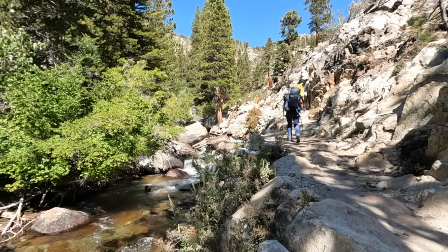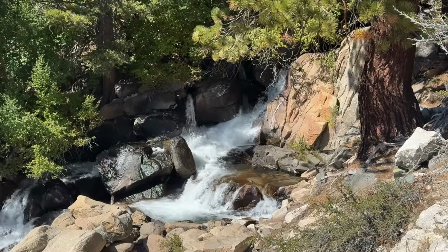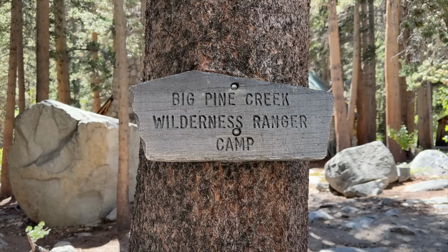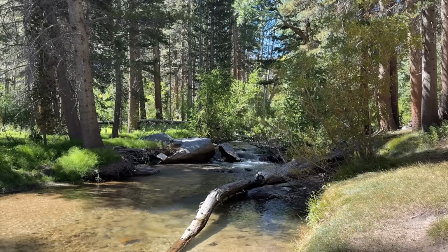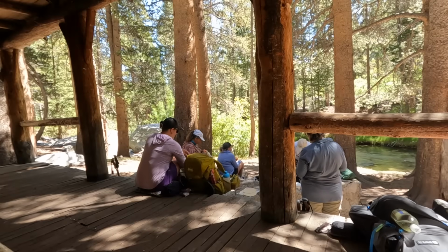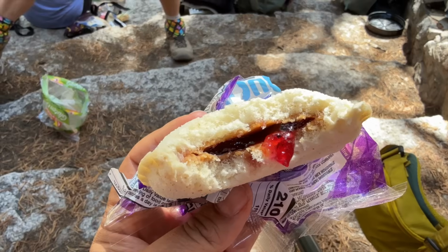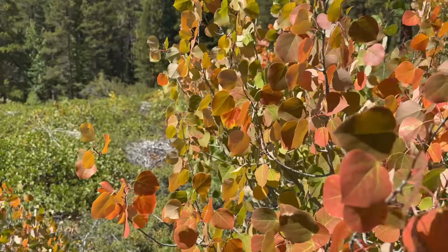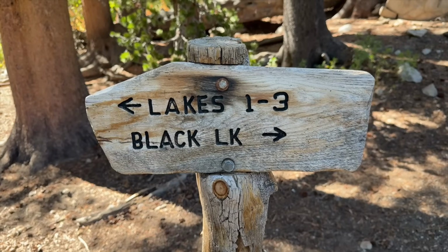After the first grueling 2 miles, we headed into some tree cover and started hiking parallel to the North Fork Big Pine Creek, which helped cool down our hike quite a bit. For lunch, we decided to stop at the Lon Chaney Cabin, which was shaded, had running water nearby thanks to the creek, and had a nice big porch where we could all sit together. Nothing like a good old PB&J for an easy no-cook trail lunch. After lunch, we headed back out on trail and continued heading up towards the first and second lake.